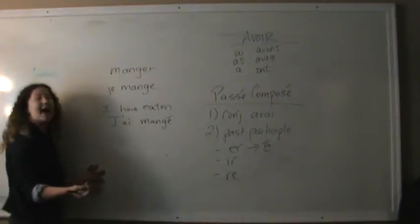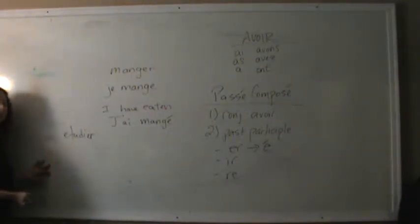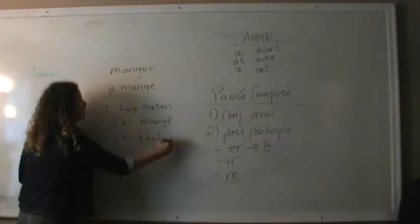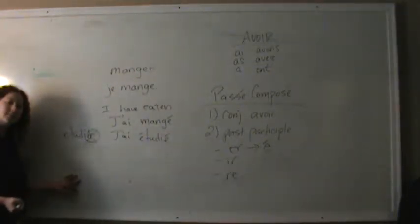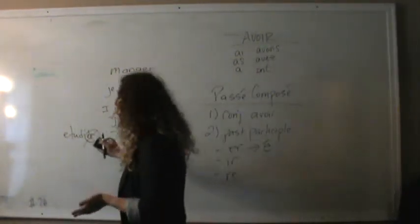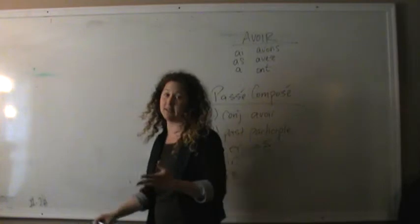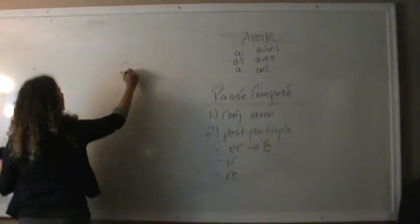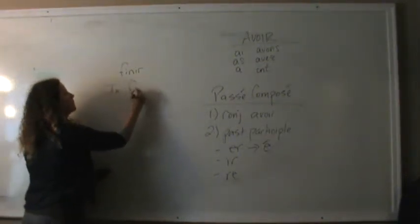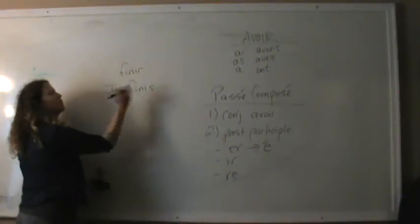If I wanted to say I have studied, well, étudier is my infinitive, so I take off the er. J'ai étudié. I have studied. So this works with regular ER verbs. Now, not all verbs end in ER. Some of them end in IR, but it's the same process. So let's say you have finir. Finir means to finish. If I wanted to say I am finishing, je finis. Remember is, is, it, issons, issez, issent. So je finis. I am finishing.